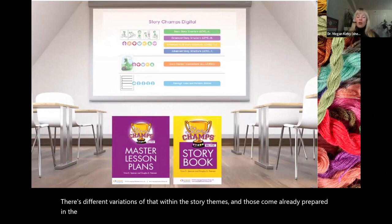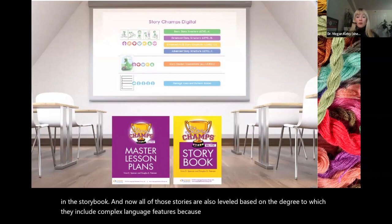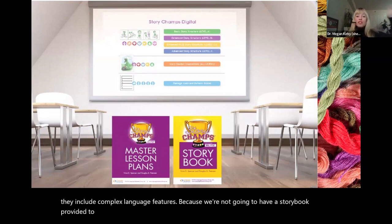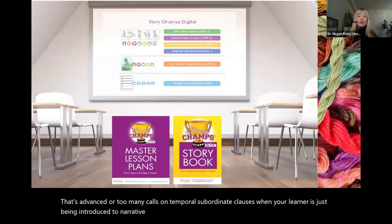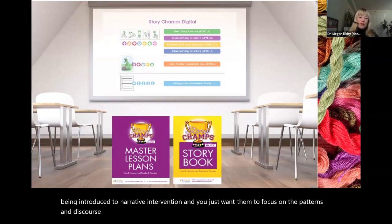Now all of those stories are also leveled based on the degree to which they include complex language features, because we're not going to have a storybook provided to you where it's got too much advanced vocabulary or too many causal and temporal subordinate clauses when your learner is just being introduced to narrative intervention and you just want them to focus on the patterns and discourse. So yes, we have multiple levels. We call them A through J.